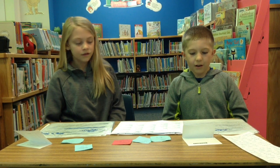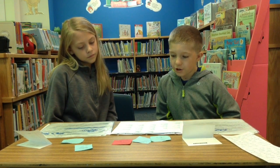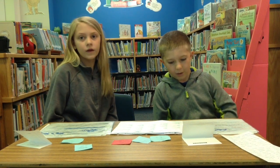Today for lunch we are having hamburger on a whole grain bun, broccoli, fresh baby carrots, and fruit. Tomorrow we're having a hamburger.